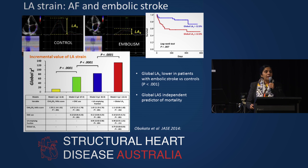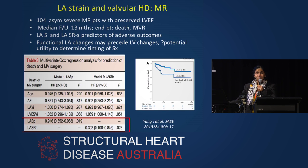How about with embolic disease? So this is just the one study in a small group of patients, again showing that a global longitudinal strain had incremental value, and this is shown here in this bar chart, when you add it to CHA2DS2-VASc score, presence of anticoagulation, and volumetric left atrial function, and that strain could separate those who developed an embolic event and also those who would die from an embolic event, but only one study, so a lot more work needs to be done.